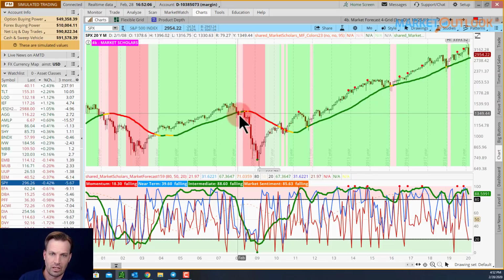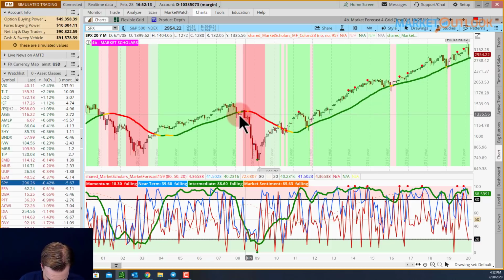Now over here, we got light pink shading, yellow line, and then that turned into by May, and this is where I've talked before in our classes. This is when by June, by the time we rolled over in May and failed to get up and roll back down here, that's when you knew that we were in bear market territory.